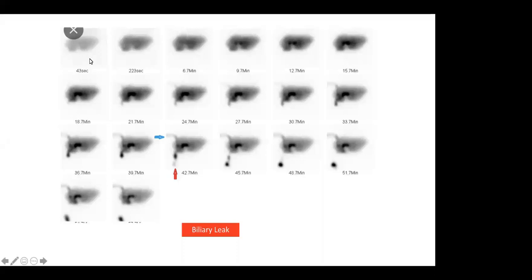In this case, as we can see, as the images pass, there is an abnormal tracer uptake being secreted outside of the normal hepatobiliary system. And this accumulation of radio tracer becomes more and more intense as the study progresses. This confirms that there is a biliary leak.